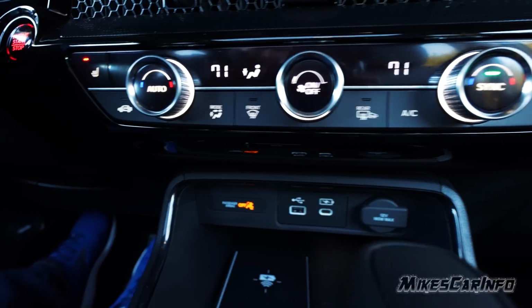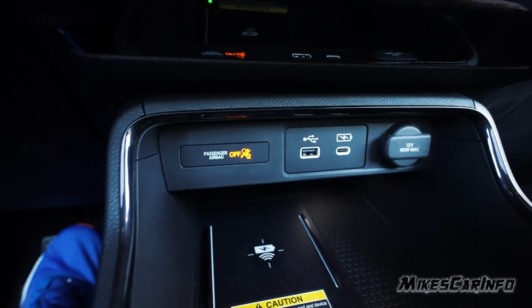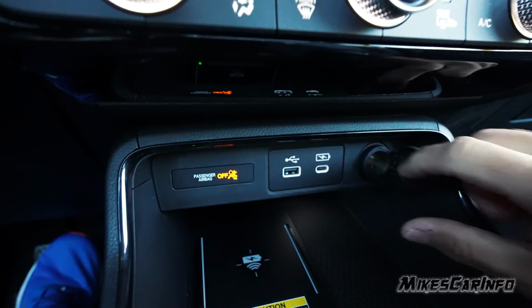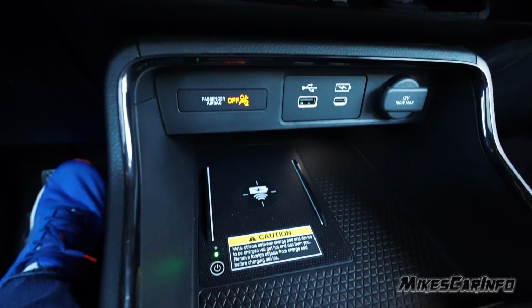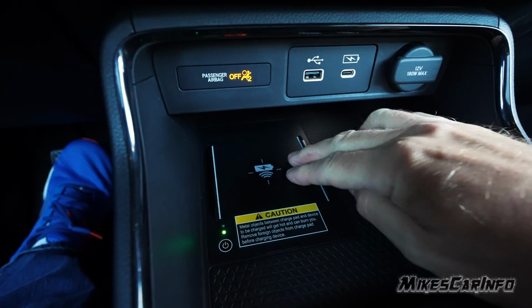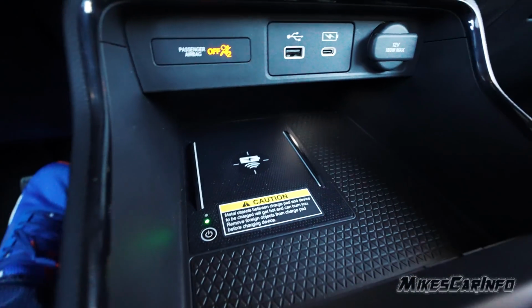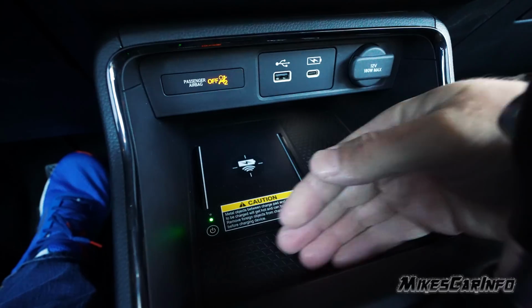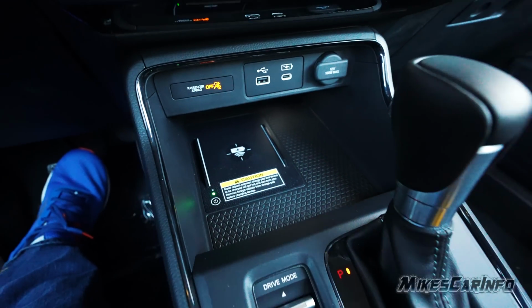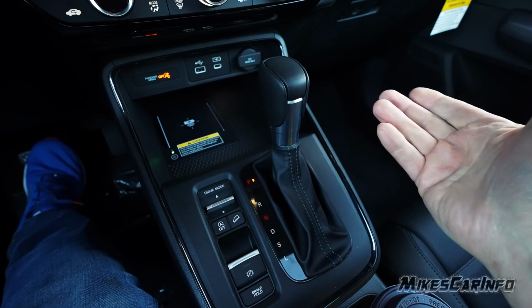Below that is the USB-C and USB-A ports here. 12-volt power supply, 180 watt max, a wireless cell phone charger, and this is like a very grippy rubbery surface here all around. And a lot of space around it, so you can utilize that as well. Here's the shifter. Now, it's a pretty simple shifter.